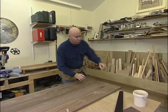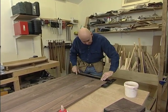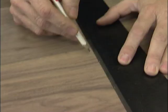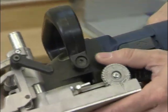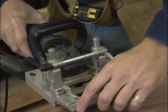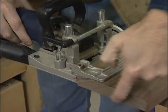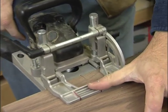I'm going to join these boards together with glue and biscuits. And now I'm just going to mark some positions for those biscuit slots. And I'm going to put 4 biscuits in each board. I'm going to cut slots for number 20 biscuits, so I'll set the gauge to that. I've also adjusted the height of the fence so that the cutter will be in the center of the board. And then I'll just line up the red indicator line with the pencil mark and make the cut.